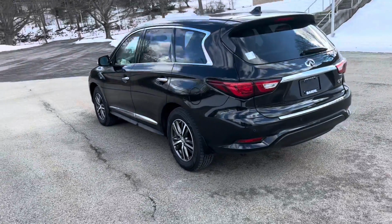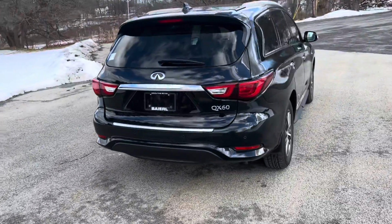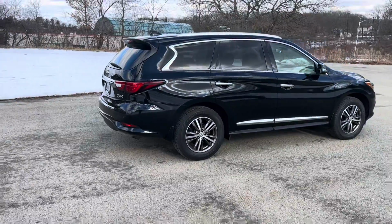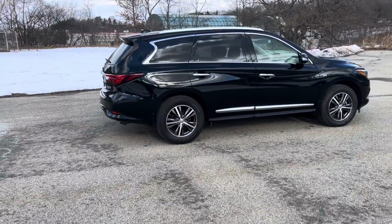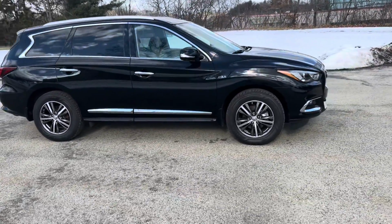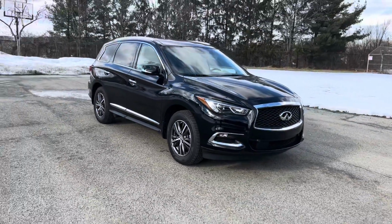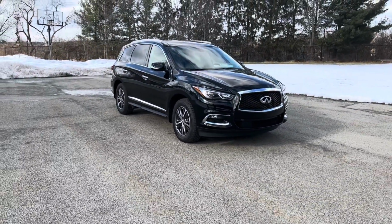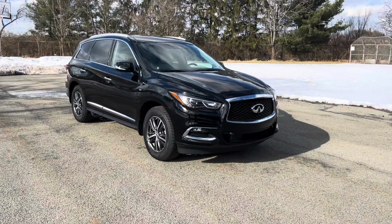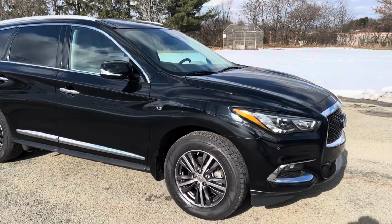Up front, as far as the engine goes, you have a 3.5 liter V6 engine. It's got 295 horsepower and can tow up to 5,000 pounds, which is good if you like to tote the pop-up trailer or something like that. Up to 5,000 pounds is the towing capacity on this bad boy. Around the city, you're going to average 18 to 19 miles per gallon, and on the highway, I believe about 26, 27 miles to the gallon.